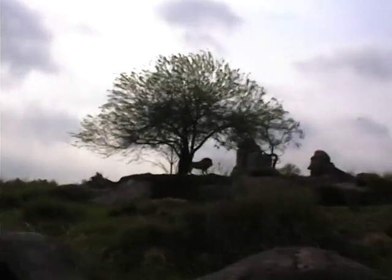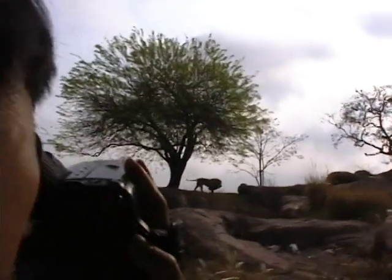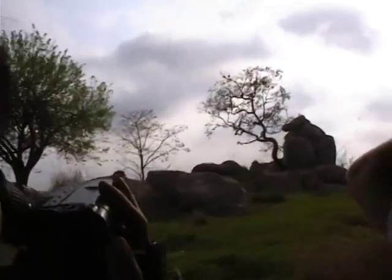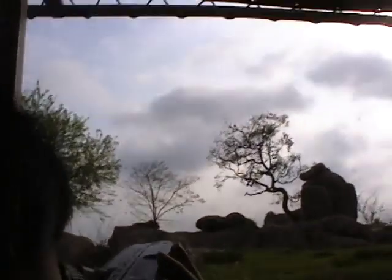Simba to the left side. That brings me to Daddy. There's the female lion right on top of the rocks. The lion is up there. Right on top there. Very top. That's the lion.